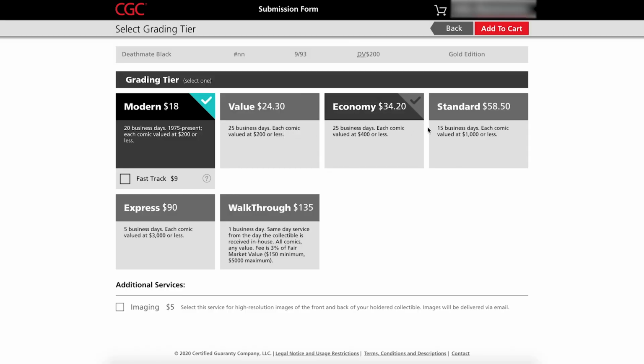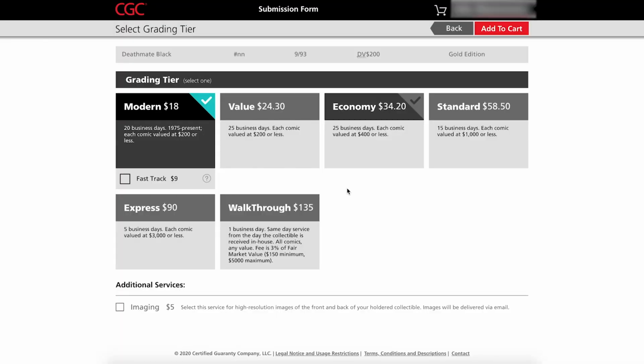And then here's all the other submission tiers that you can have, depending on the year of the book and the type. Now, if you do submit a book that is older than 1975, it'll just have modern grayed out, and then it'll only show you the tiers that you can select based on the value that you put in. Like say it's worth $300 and you entered in 300, then you can no longer do value. You have to do economy or higher.